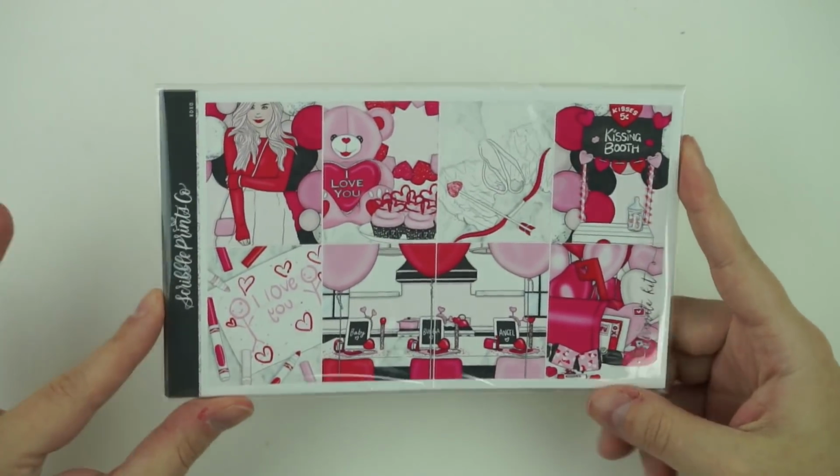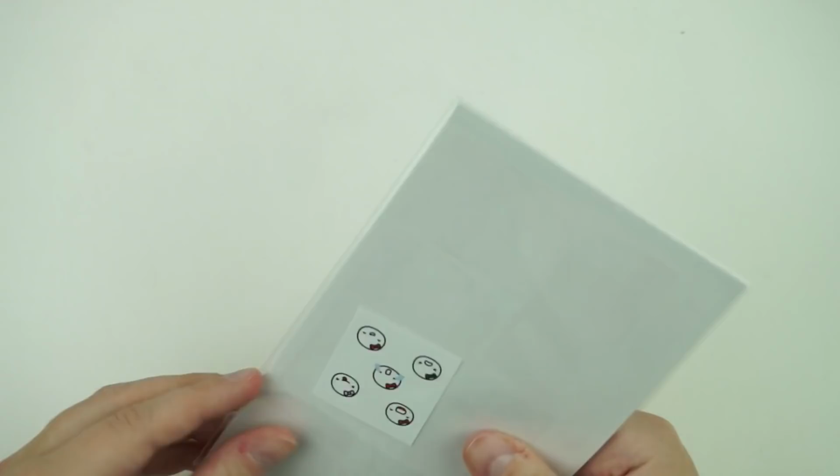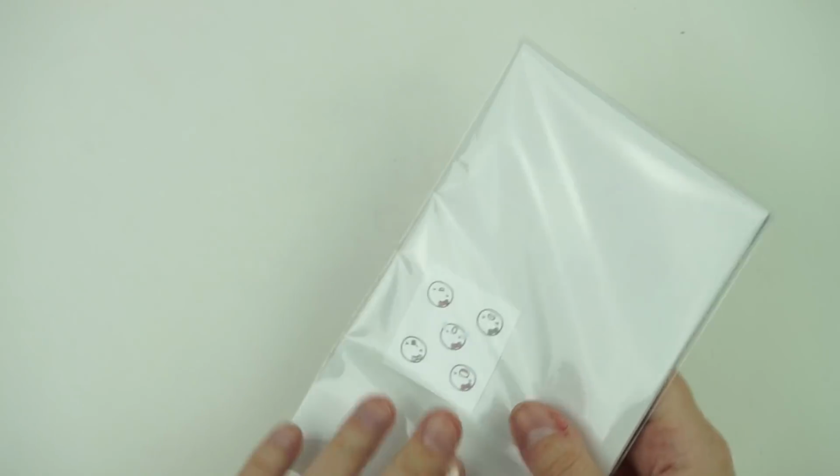I'm kind of dying over both of them. I don't know which one to show you first, actually. Let's show you guys XOXO first, which we did a kit last year called XOXO, which was also kind of like our kids Valentine's Day one. And I just think this is so cute. These colors are like absolute fire. And everything about this is so cute.